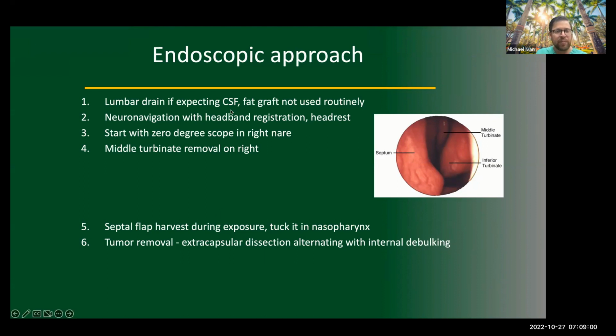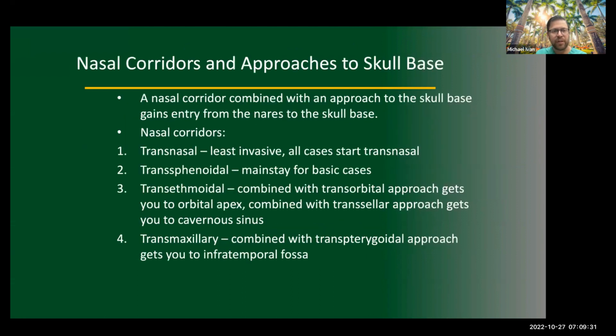As far as setting up, obviously we have our navigation, we have our scopes. As far as getting access, and I'm going to go through a little bit of this later if we have time, you really want to have a good corridor at least to the sphenoid. And the way that our ENT surgeons typically do that is sometimes mobilizing or even removing the middle turbinate on one side, and then harvesting your septal graft at the beginning of the case and tucking it into the nasopharynx, which opens up this corridor to use the binostril approach even further.